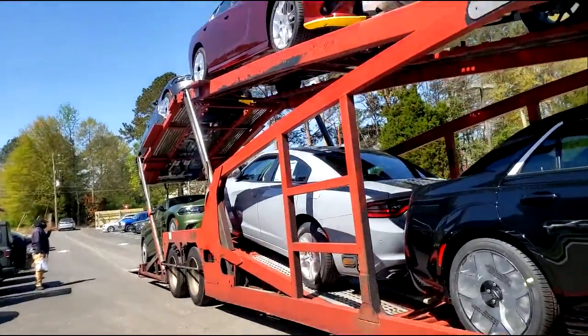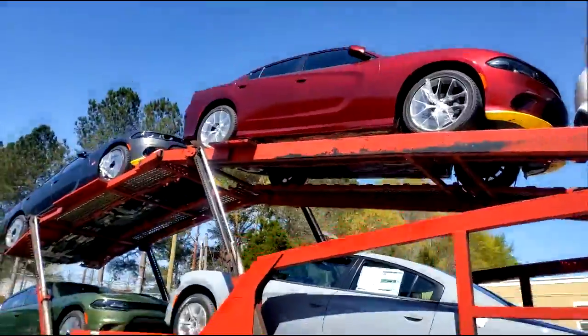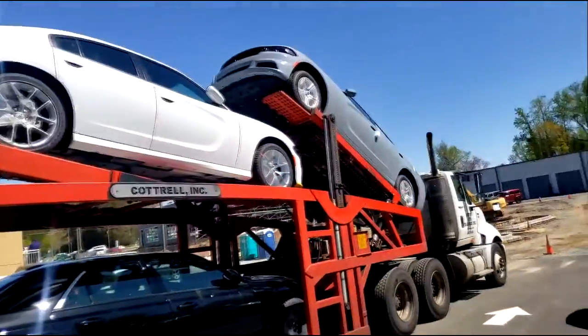All right, guys, that is all I have. I just wanted to come out. We got a different variety of colors and everything. Y'all see that? Let me show y'all different makes and models, guys. If you're looking for a Challenger or Charger, come on out here and get you one, man.